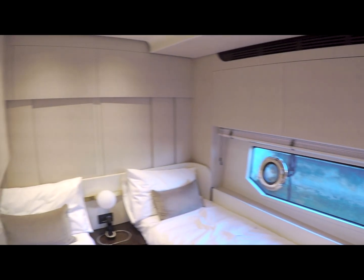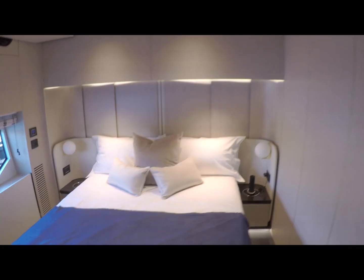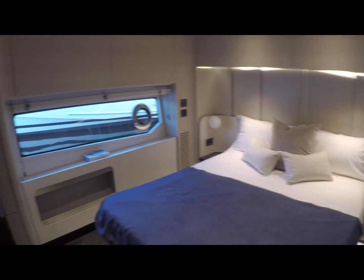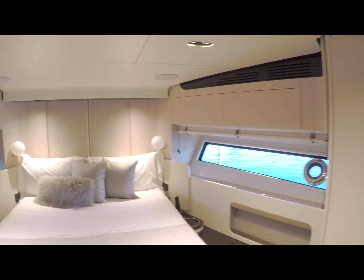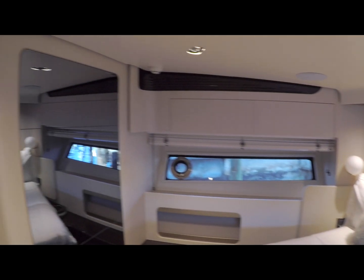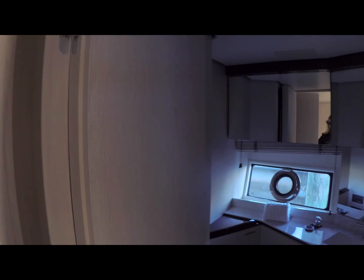Everything really well built. We are now on the port side of the boat and you have a Pullman bed with a twin bed here. So you have another, here we're on the starboard side. So you have actually a double bed with its own head as well and shower. VIP with a lot of space to walk around, a lot of storage. Again, the TV behind a mirror, its own head again.